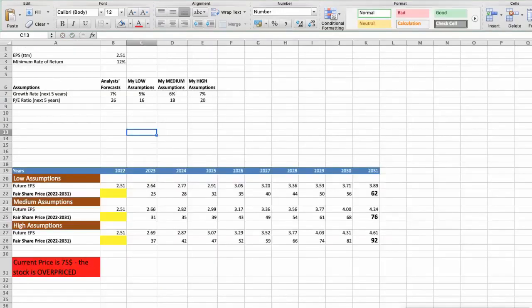Second model. Valuation based on earnings per share. This spreadsheet contains another financial data that we will use for the stock valuation. The current earnings per share for the company is 2.51. Minimum rate of return, I will use 12%, because when we invest in individual stocks, we are looking for a higher return than the S&P 500.